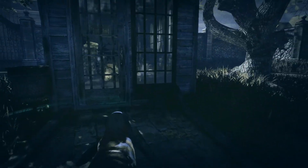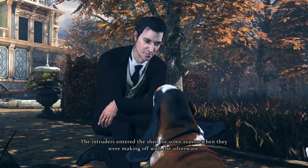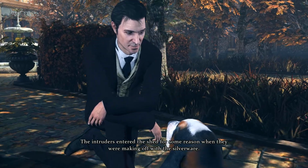I mean, Toby's quite an old dog. He's not much of an action hero anymore. The intruders entered the shed for some reason when they were making off with the silverware.